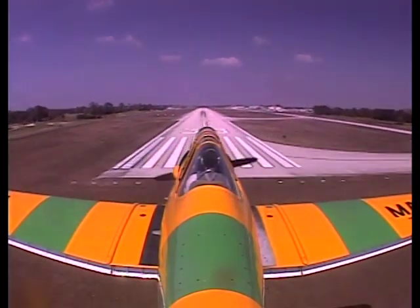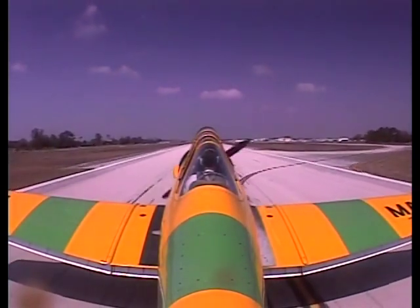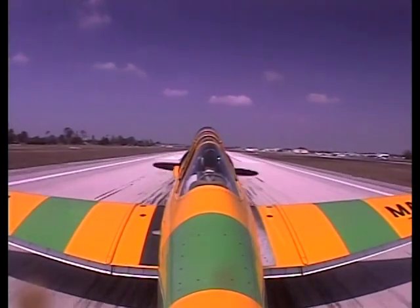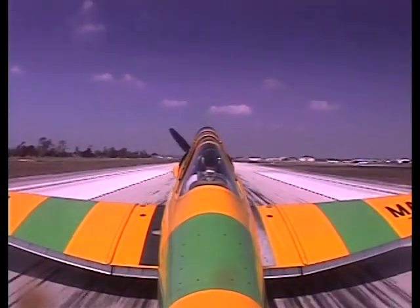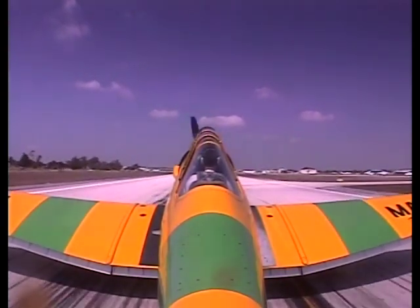There we go. A little bit of a right crosswind. Tower, Mustang flight ready on 33. Hold the nose right there, don't worry about that. Nose, settle down, right there is good. Alright, stick back, a little bit of left pedal.